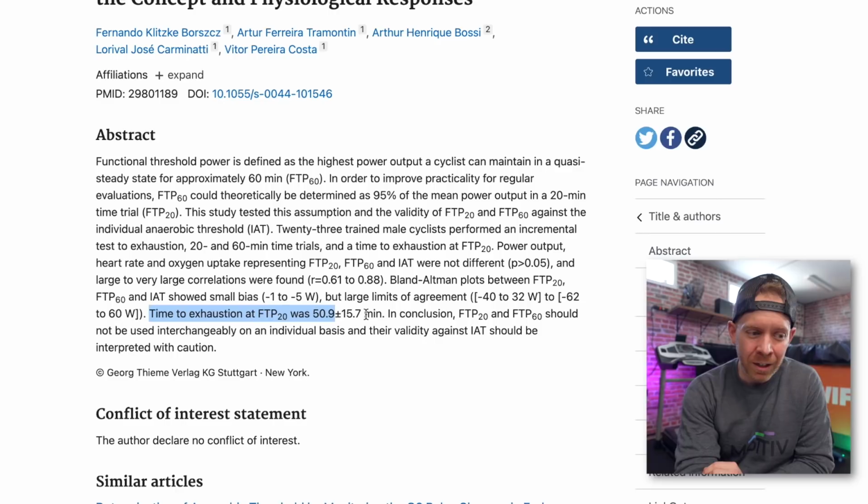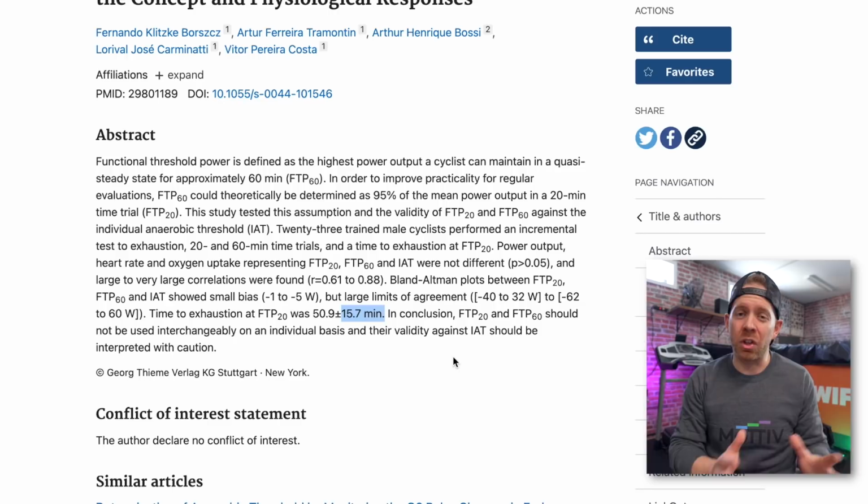So it was off by almost 17% itself, but the variation was so far off that some athletes were as low as 34 minutes time to exhaustion, whereas other athletes were up to 68 minutes of time to exhaustion. So that 20-minute test isn't even accurate to the 60-minute test.